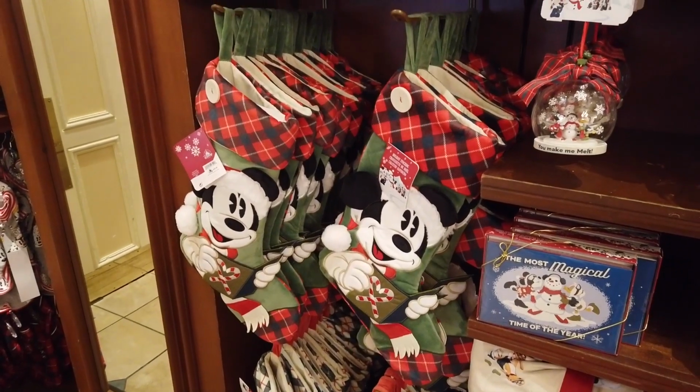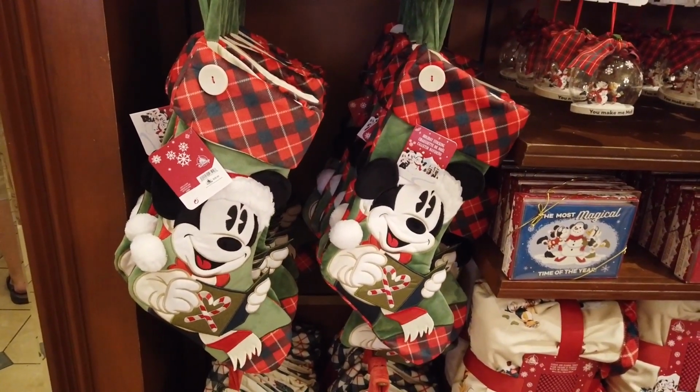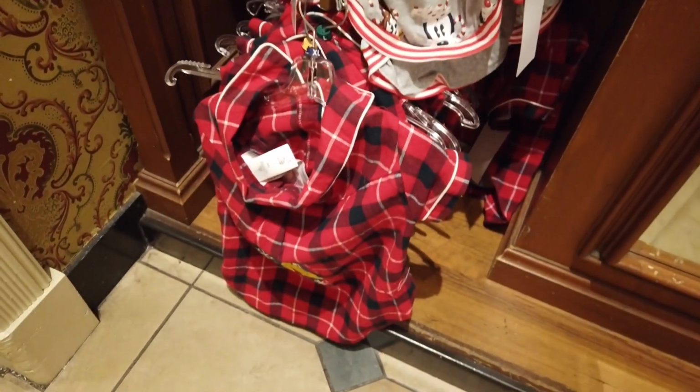A stocking to hang by the chimney with care. But Molly, what will my dog get for Christmas? Would your dog like a spirit jersey? Perhaps a mat for their bowl? Perhaps dog pajamas might interest you?